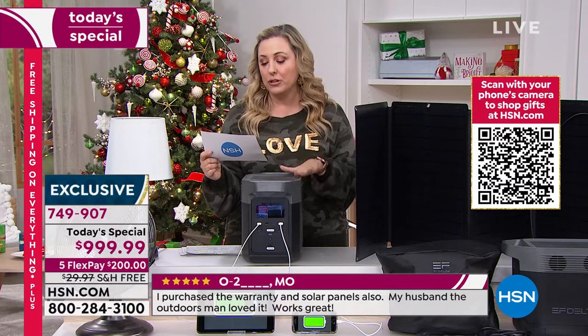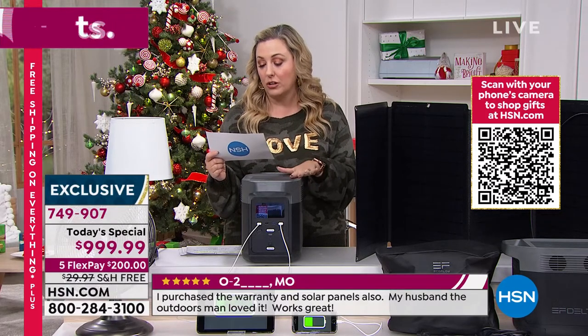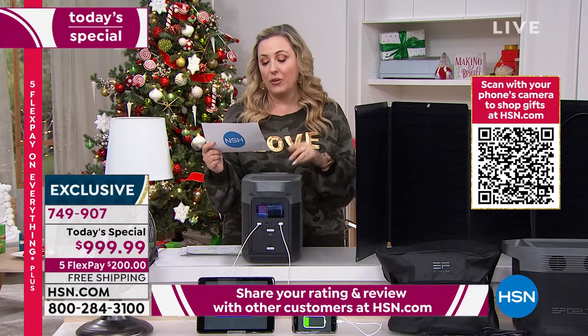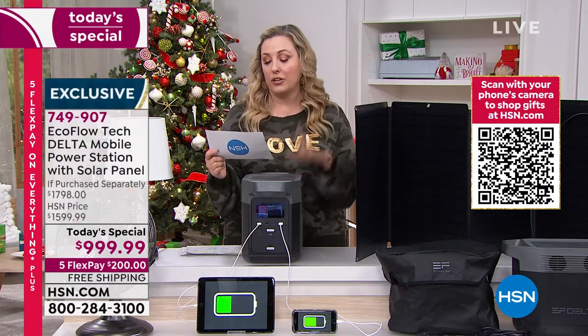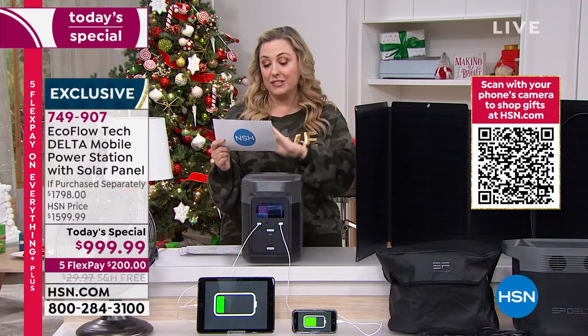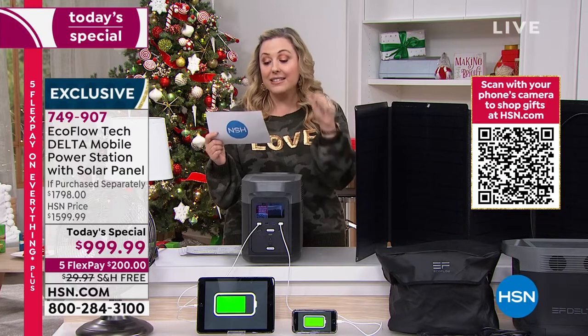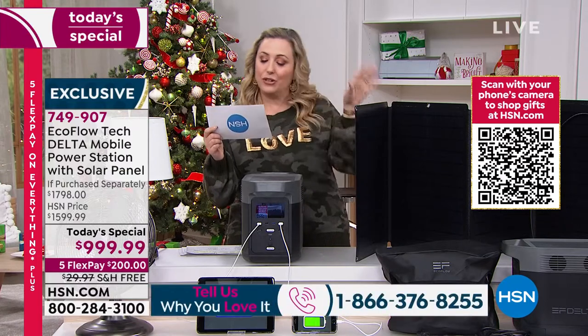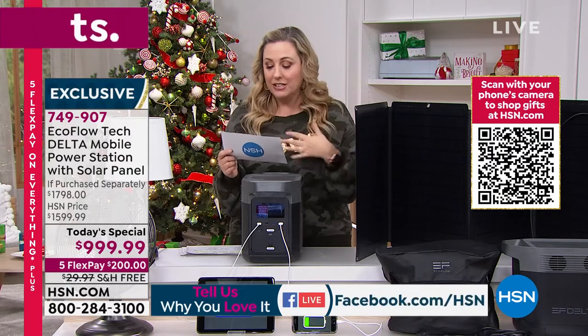Over in Missouri: I purchased the warranty and the solar panels also. My husband, the outdoorsman, loved it. Works great. Over in Illinois, Don says, I really love this product. No gas fumes, great power, and excellent charging. Wow, this is great. Over in Nevada: easy to get started with this. It was fully charged after 2 hours. We tried using different tools, and they all worked. So I love it.